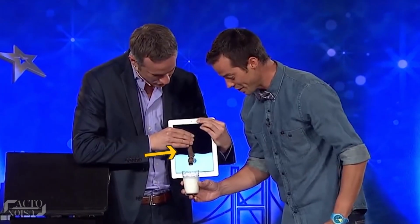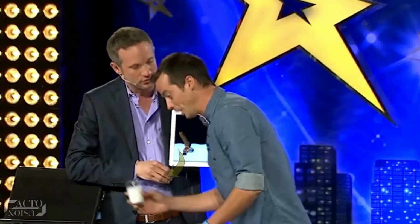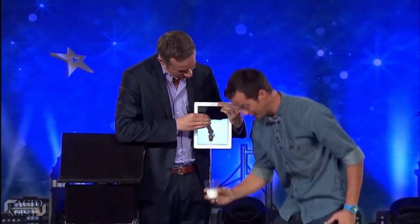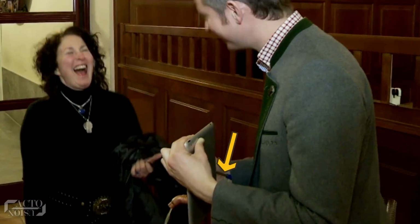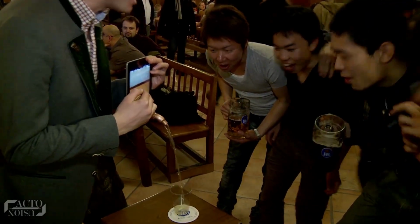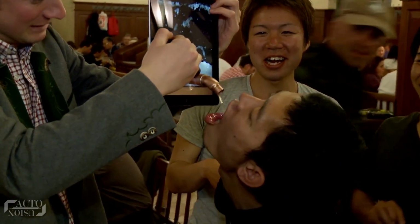Well, that's a simple one. There's a tube that comes out of his right sleeve and is hidden between his palms and the iPad. Also, the tube is connected to a bag filled with liquid, which he must have placed somewhere in his right side pocket. Also, if we slow down the video, you can clearly see the tube coming out of his sleeve and him holding it at the top of the tap. And now the beer comes out of the screen, making this trick look quite amazing.